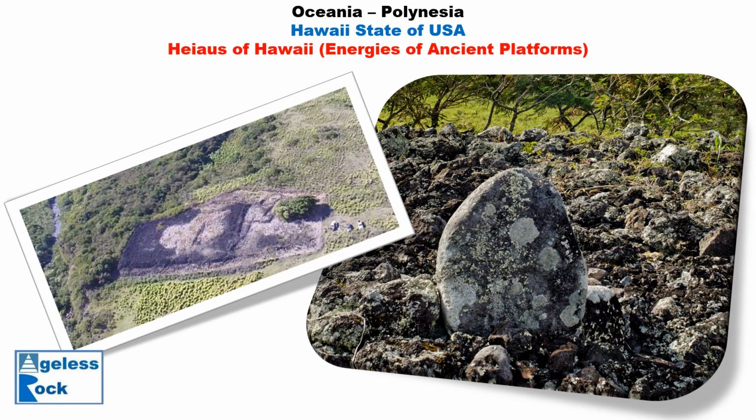Hawaiian heiaus are basically piles of stones to form a platform, but it was used as a temple and became a sacred site. However, the original builders remain a mystery despite having hundreds of them. It makes you wonder how it all started.